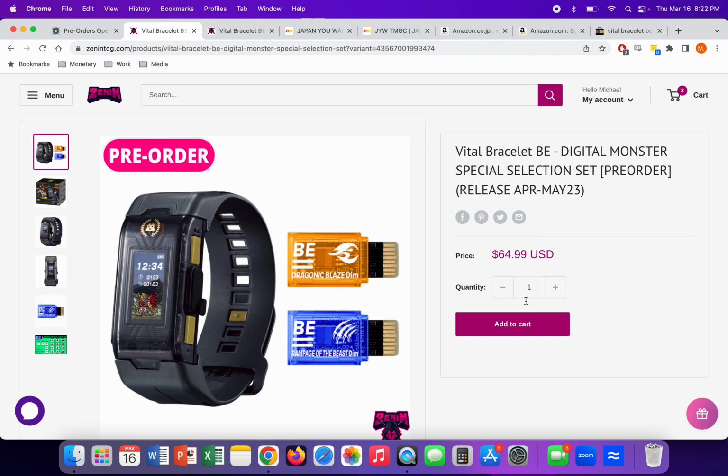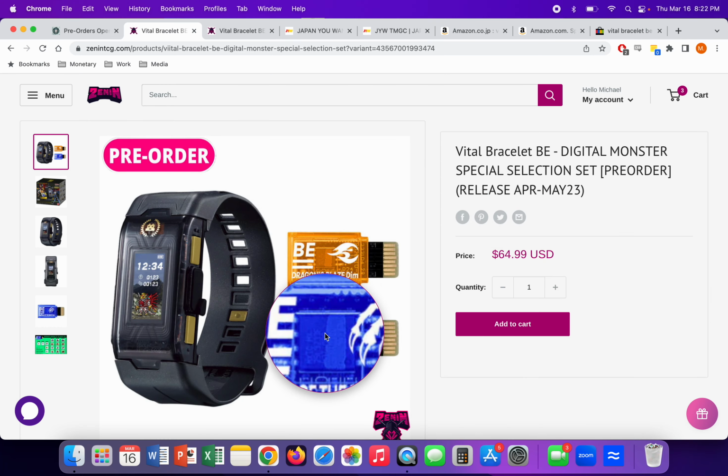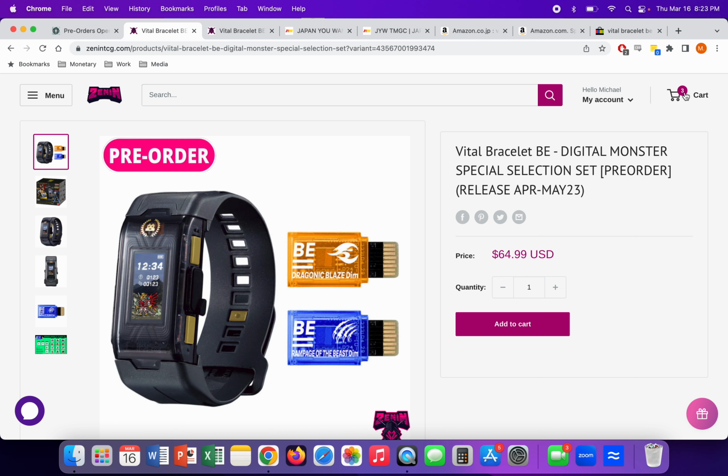Let me quickly show everyone. So if I click on add to cart, this notice is going to pop up. Essentially what one needs to keep in mind is that when they pre-order an item, the item will not ship into other items have been released. So this comes out between April through May.